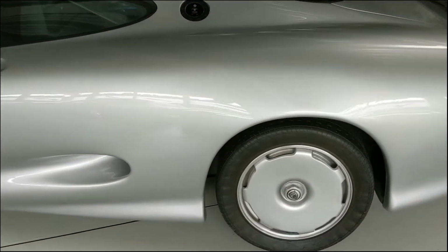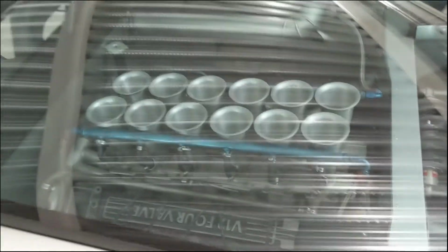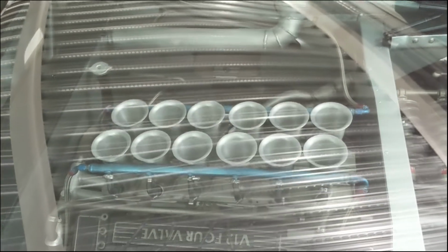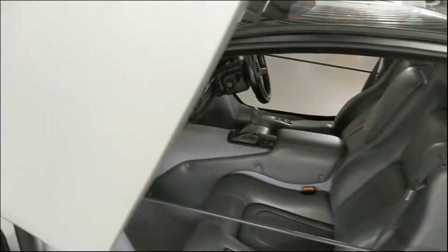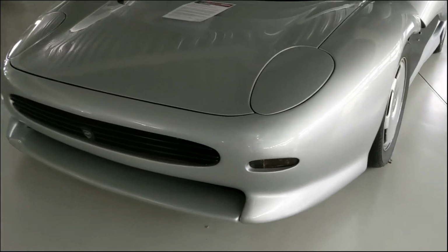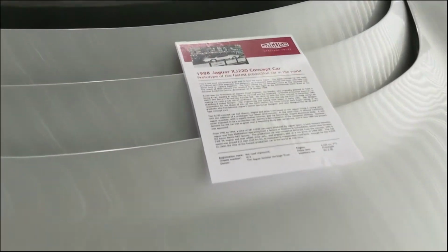Obviously the original car was slated to have four-wheel drive and a V12 engine. And there is our V12. Probably can't focus very well through the glass, I wouldn't have thought. But it does actually say on there Jaguar V12 4-valve. The production cars didn't get that. The production models ended up with a turbocharged V6 and only rear wheel drive.